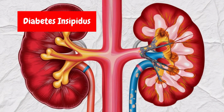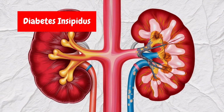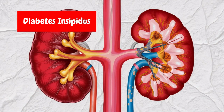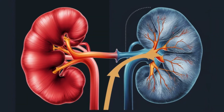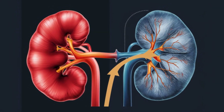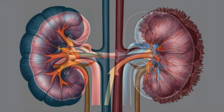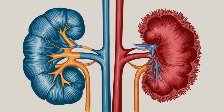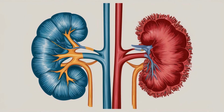Diabetes insipidus focuses on water balance. This condition disrupts the hormone regulation of water reabsorption in the kidneys. It's not related to blood sugar. Blood sugar. Diabetes mellitus affects blood sugar, while diabetes insipidus does not. Cause. Diabetes mellitus is related to insulin, while diabetes insipidus is related to vasopressin, a hormone regulating water balance.